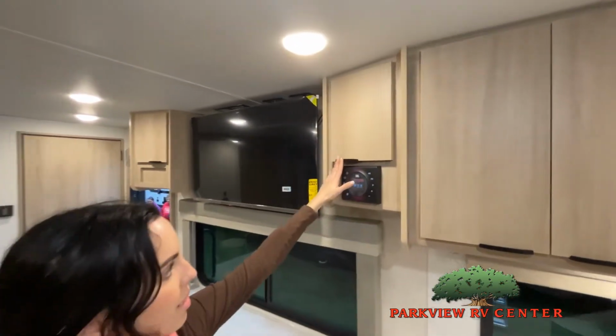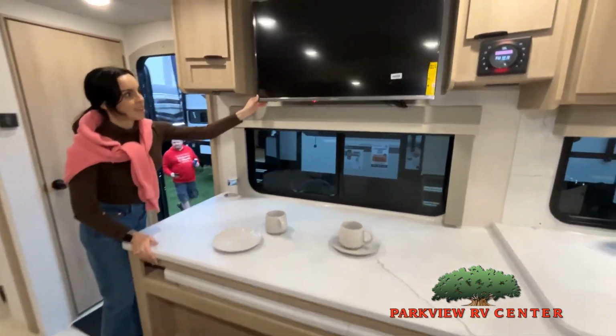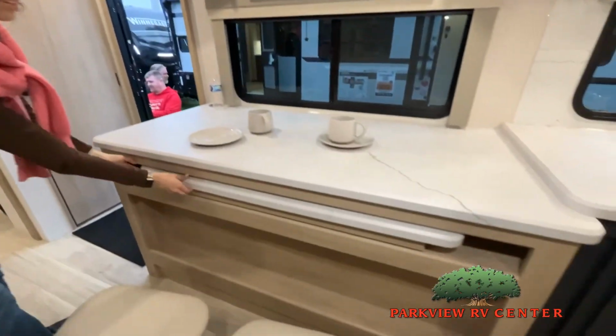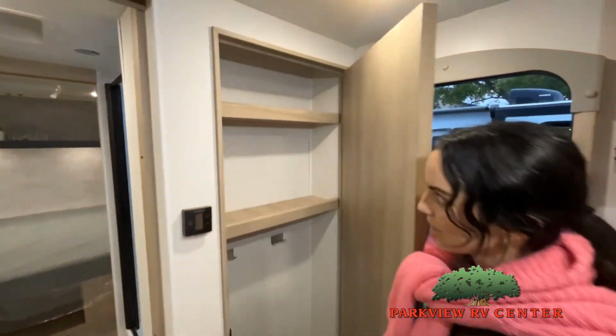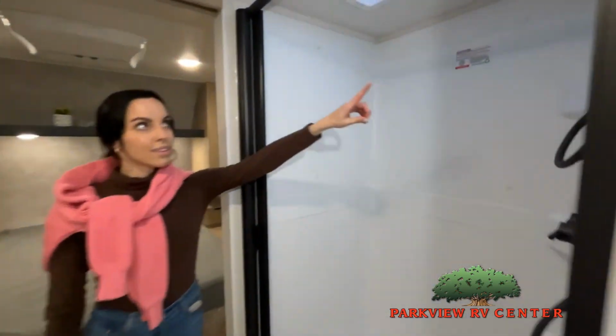While watching this video, take note of the innovative ways the manufacturer has used every possible space for storage and practicality. But there are many features not shown, and we also don't have the time to show all of them in this short video. You really must come in and see this RV to fully appreciate all that this Parkview RV has to offer.